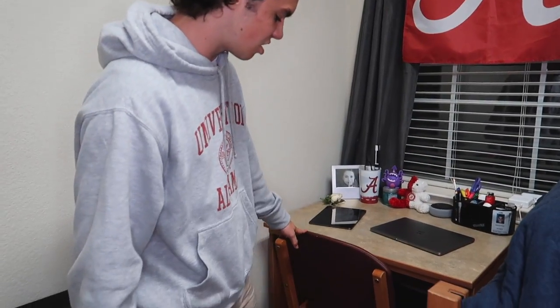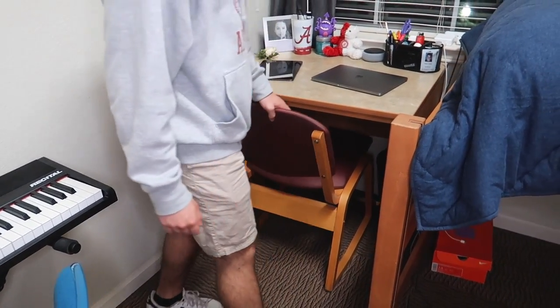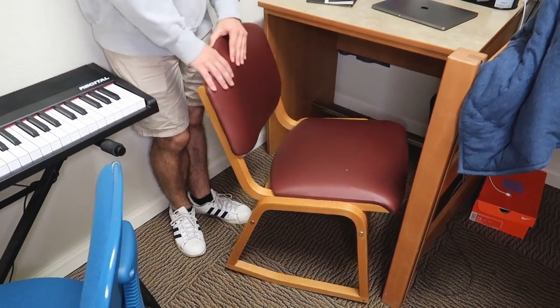I have my Apple Watch charger, iPad charger, phone charger, and MacBook charger. This chair, not the most comfortable chair, but I didn't feel like paying extra money to get a new one. So this is a chair, it rocks. Literally, if you like leaning back in your chair.